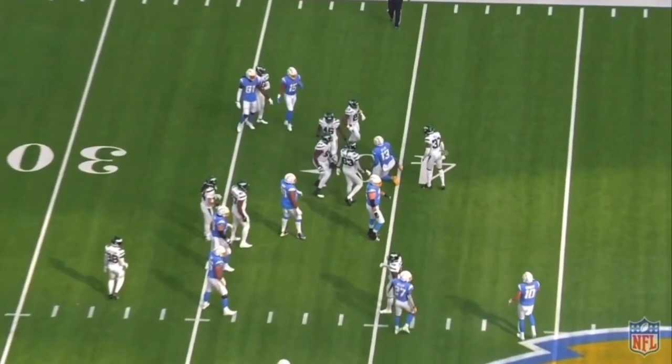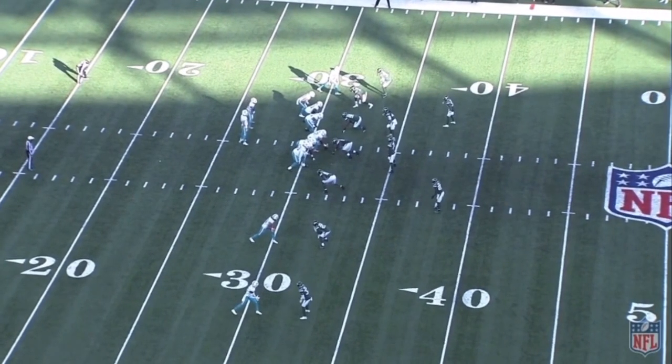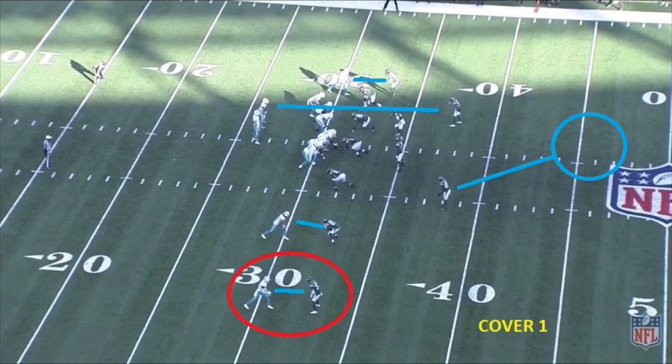That's Bryce Hall, and that's what he does so well. When Robert Saleh does run Cover 2, they're going to have a great fit with what Bryce Hall does well. Moving to some man coverage now. So Bryce Hall, bottom of your screen, left outside cornerback, going against Denzel Parker.